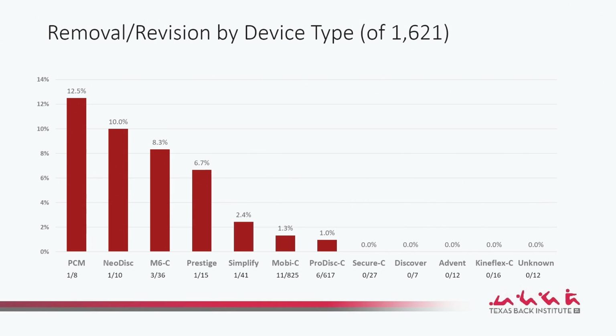How about by disc? Now, some of these discs, we just didn't do that many here, but for the discs that had more than 1 revision and then maybe more than 10 cases, you can see M6 had a revision rate of 8.3%, Simplify next, Mobi-C next, ProDisc 1%, which is, I think, pretty acceptable.